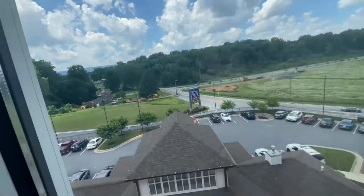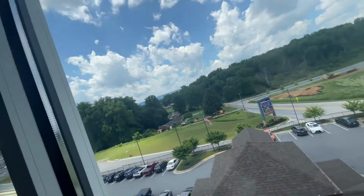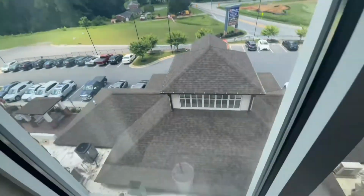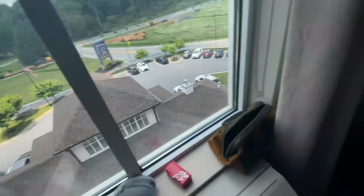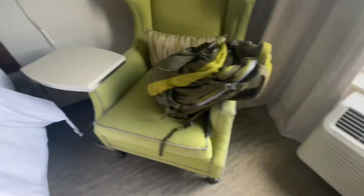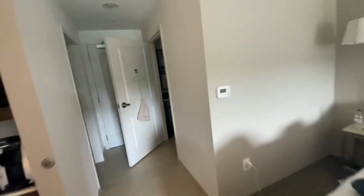So you can see how... No wonder people say West Virginia's got some natural beauty in it. They're definitely right. You got some rolling hills. And there's your look into the lobby. The atrium of the lobby. Memorabilia. An end table. And with that being said, hope you enjoyed my room tour. And that's it.